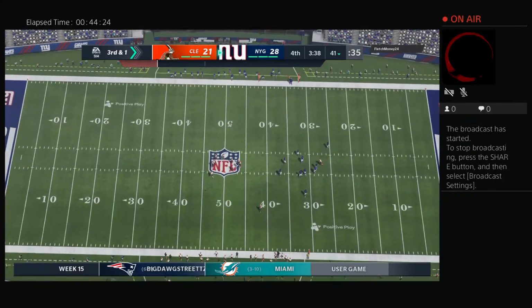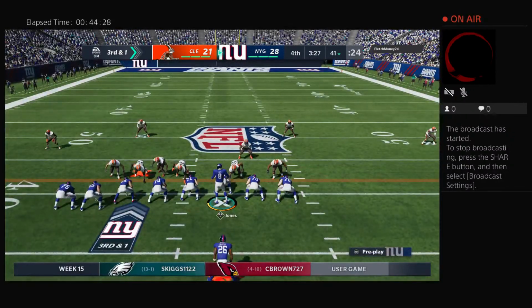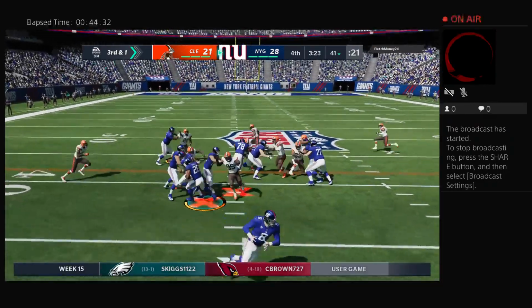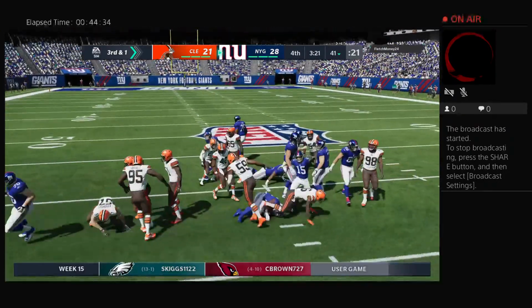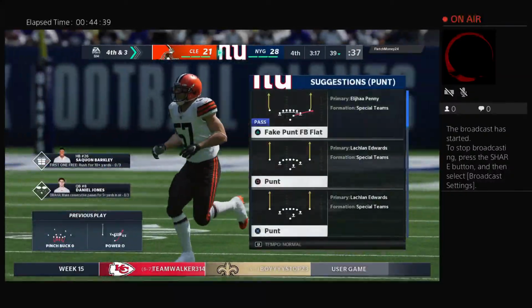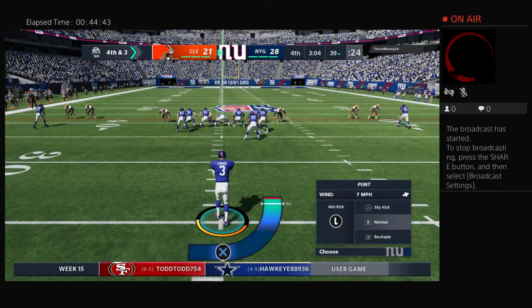A gain of 3 last play. This time they double it and pick up 6. Heavy set out there on 3rd and 1. They'll try to run for it with Barkley. And that one going nowhere from the start as he's met in the backfield and goes backwards. Losing 2 yards that time, and now it's 4th down. Here's Lachlan Edwards now as he'll punt it away for the 2nd time.